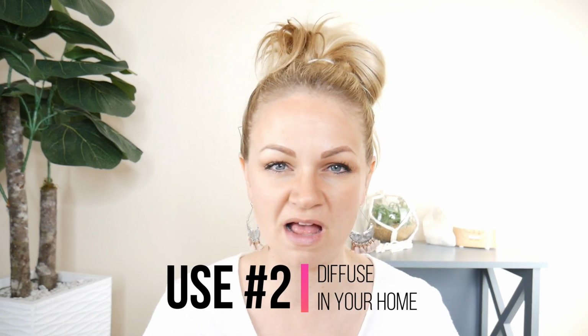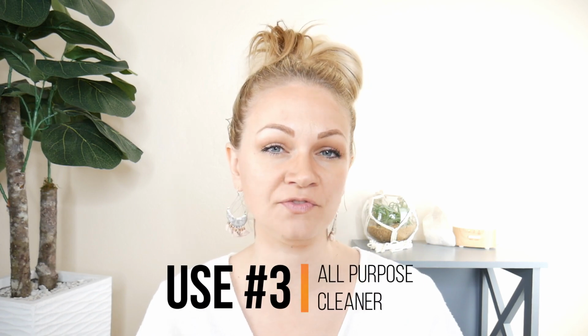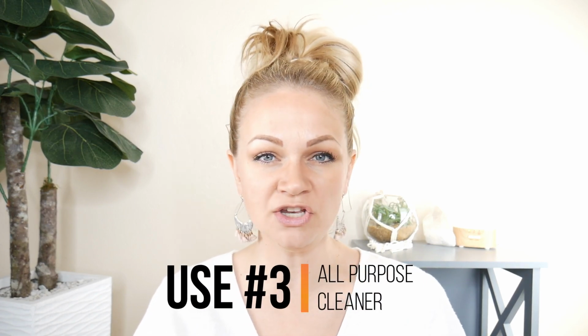Not only does it smell amazing because it smells like cinnamon and clove together, it's like Christmas all year round. But it actually helps cleanse the air and airborne pathogens that may be in your home. You can also add a few drops of On Guard essential oil into a spray bottle, shake it, and you can spray on surfaces for an all-natural surface cleaner.